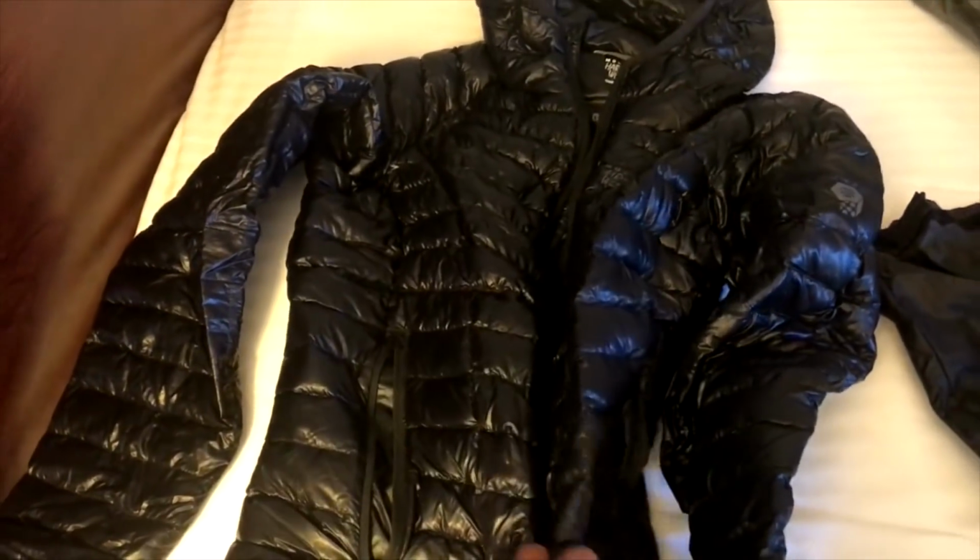So first I want to start out with things that I had the whole time. The first thing that I carried the entire PCT is my black puffy coat. It is a Mountain Hardwear Ghost Whisperer down coat. It was very lightweight, and honestly when I first got it and put it on, I'm like, is this thing actually gonna be warm enough? Because it just didn't seem real fluffy. But it actually was very warm.